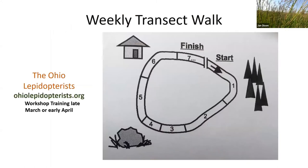Monitoring begins the first week in April and ends usually in October when butterflies are no longer being seen. It involves a weekly walk on the same path, counting and identifying to the best of abilities butterflies that are seen in a defined area. This area is an imaginary box, 15 feet wide, 15 feet tall, and extending 15 feet ahead.